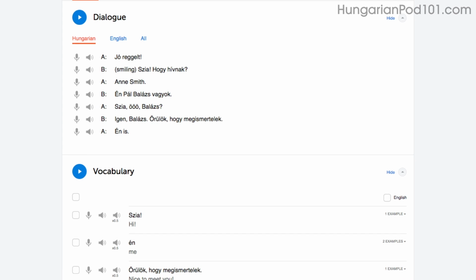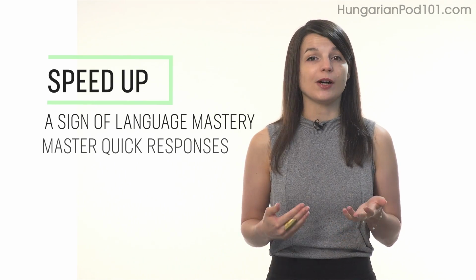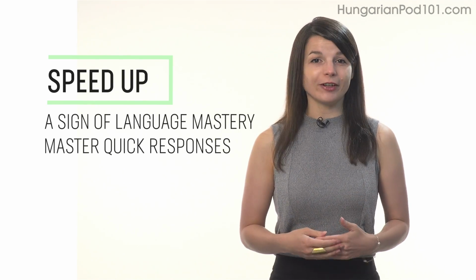With the dialogue tool, you can listen to each line again and again, and repeat out loud until you master them all. Number 3, speed up your reading to speed up your speaking. Being able to speak without thinking is a sign of language mastery. If you're talking to a native and can respond quickly, they'll assume that you're fairly fluent.